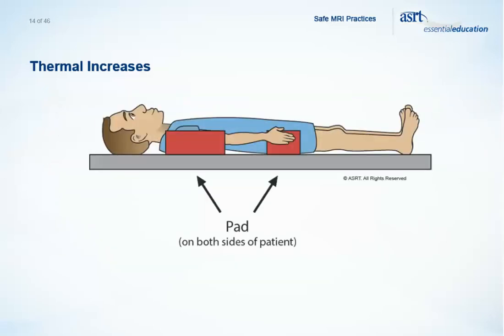Manufacturer-approved MR padding can help prevent the patient's body from touching the inside wall of the MR bore, especially at high contact points such as the arms and hands. In some instances, a technologist can use non-conducting pads to help position a patient.